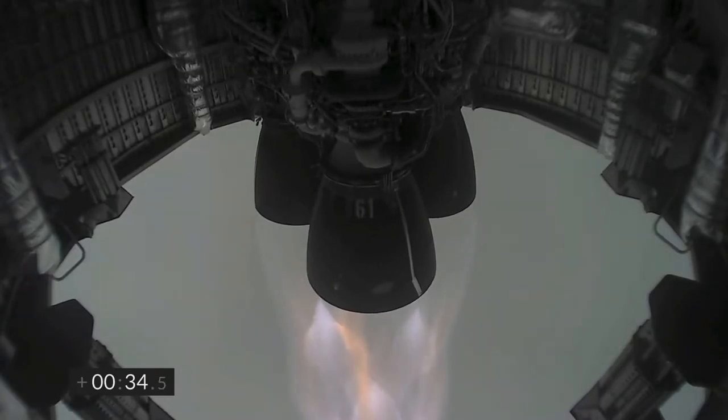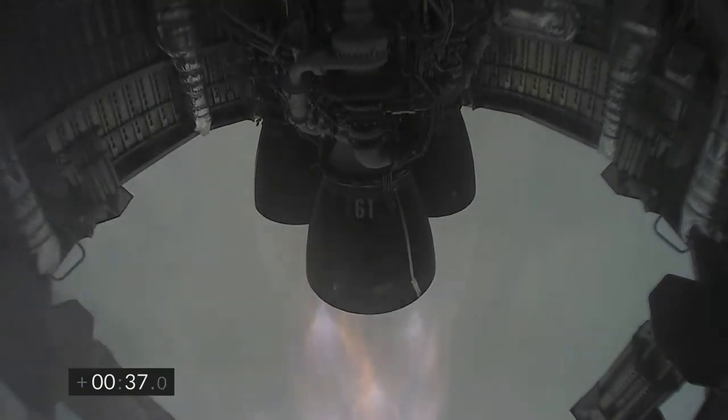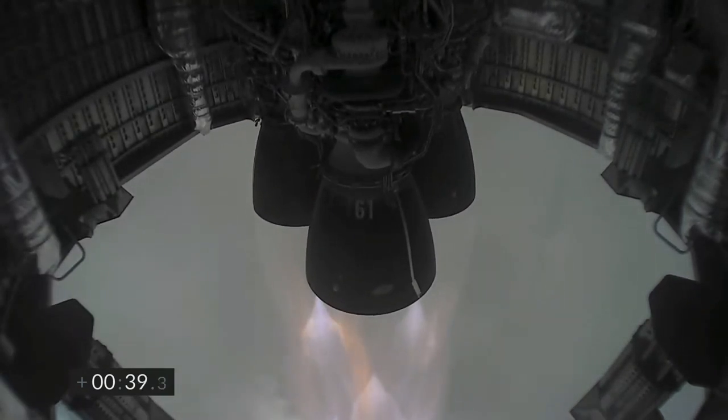T plus 30 seconds, Starship 15 is airborne as we get a view of the 3 Raptor engines as we're powering our way to 10 kilometers altitude in today's test flight.